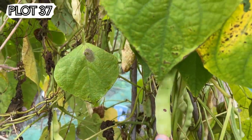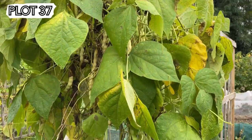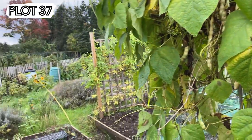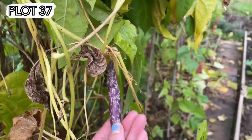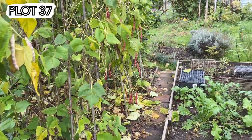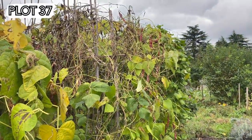But you can see how many I've left on. I couldn't eat them all. Was this the one that you double sowed? No, that's the one I double sowed. There's 12 there. There's six. There was supposed to be six and six, but actually there's 12. Right. 12 and zero. Look at all those beans.